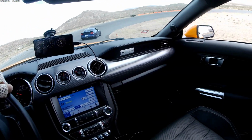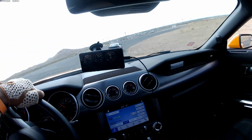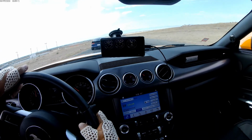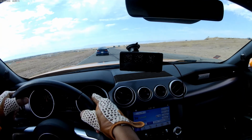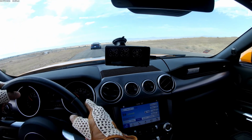This is how they want me to take this turn, nice and tight. And that way it gives you more chance to accelerate over here, I guess. But we caught up to the other group, so that's why he's not going very fast. And plus, it's a lead follow, so basically everybody gets a turn just to go through once.